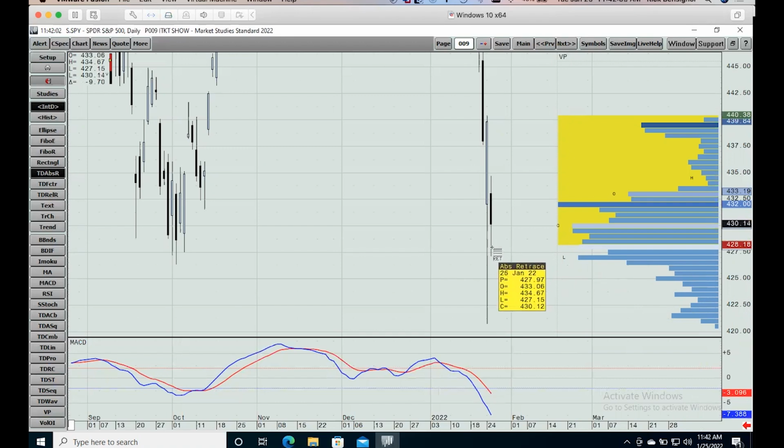I bought spiders. You can see the low of the day is 427.15. I put in an order last night to buy these at 427. I think I picked 75 or so. I just picked a level. And so I bought some today, and since I bought them, they went as high as about 432.